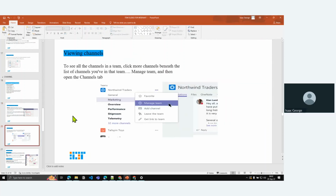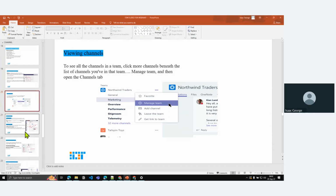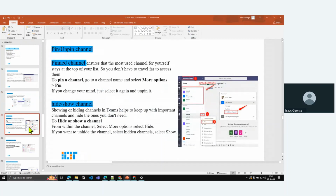So for us to view channels, we just click on a particular team, and then below that we can see the several channels we have for that team. Then we have the option to pin and unpin channels. So pinning channels is a way for us to ensure that the channels take priority over all channels, and then we don't have to scroll for a team that has multiple channels. We don't have to scroll a whole lot before we can get to the channel we are trying to access. All we have to do is click on the team's icon on the navigation list, then the ellipsis icon for more options, and you have the option to pin or unpin an already pinned channel.